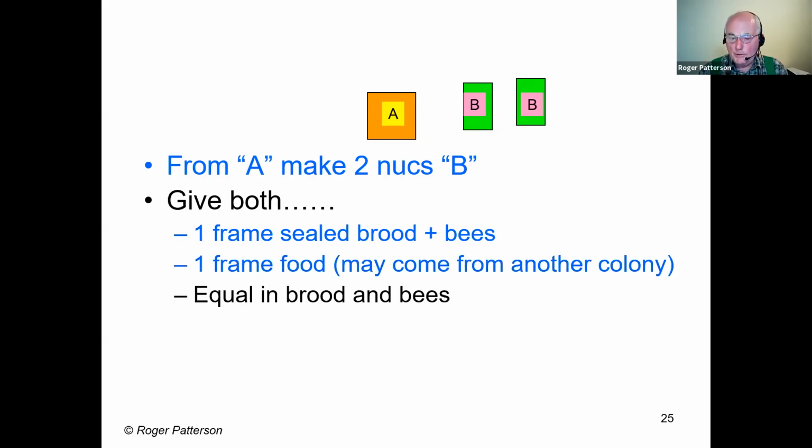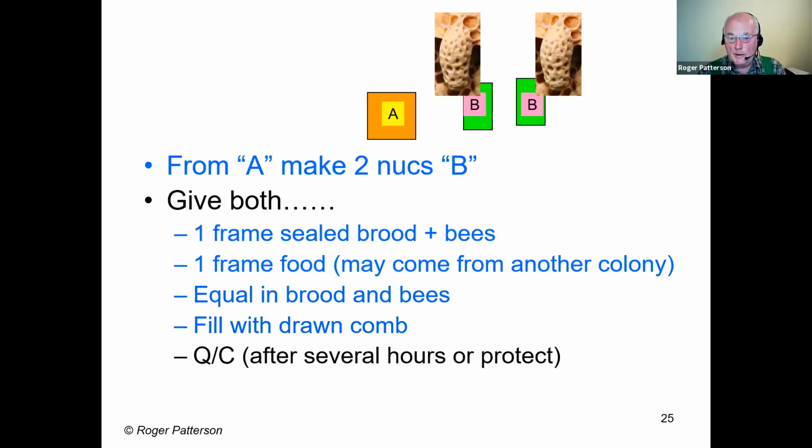They both need to be fairly equal in both brood and bees, and I'll tell you why in a minute, but I'm sure some of you have worked out already. Fill up with drawn comb, so typical 5-frame nuc, and after several hours, give each one a queen cell, or you can protect them if you like. It really doesn't matter. It's entirely up to you. If you haven't got the time to go in 3, 4, 5 hours later, then protect them.